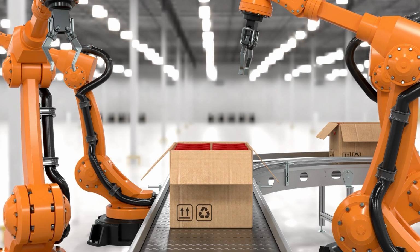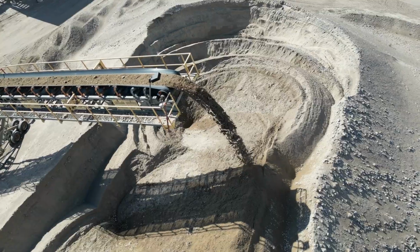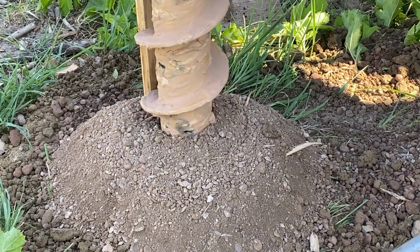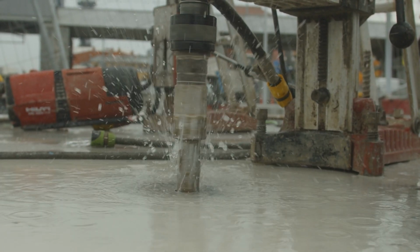So, where do you see it? In industry, factories rely on pneumatics to power robotic arms, conveyor belts, packaging machines, even air tools like drills and grinders. It's fast, repeatable, and can handle harsh environments where electronics might fail.